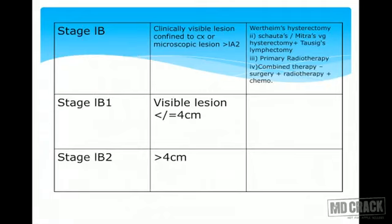Stage 1B. Mostly there is a clinically visible lesion on the cervix now. So we can take a punch biopsy. This lesion is still confined to the cervix, or there can be a microscopic lesion, but one which is more than stage 1A. That's why she falls in stage 1B. Stage 1B is again divided into 1B1 and 1B2. If the lesion is less than or equal to 4 cm, 1B1. If the lesion is more than 4 cm, she becomes 1B2.